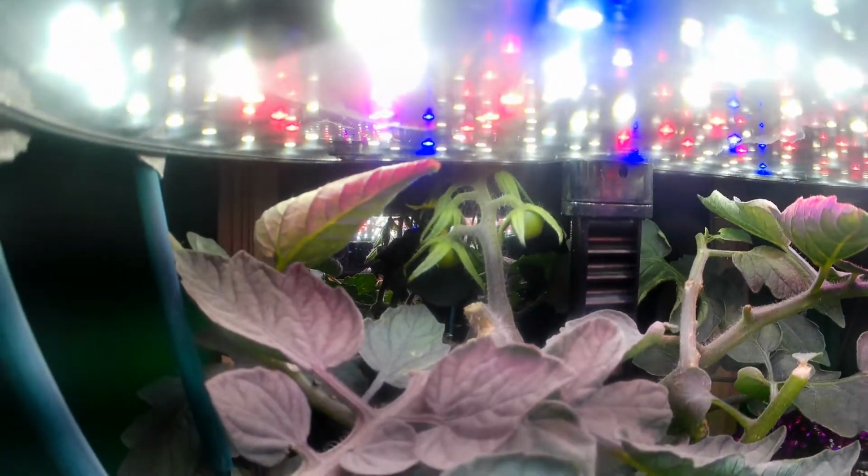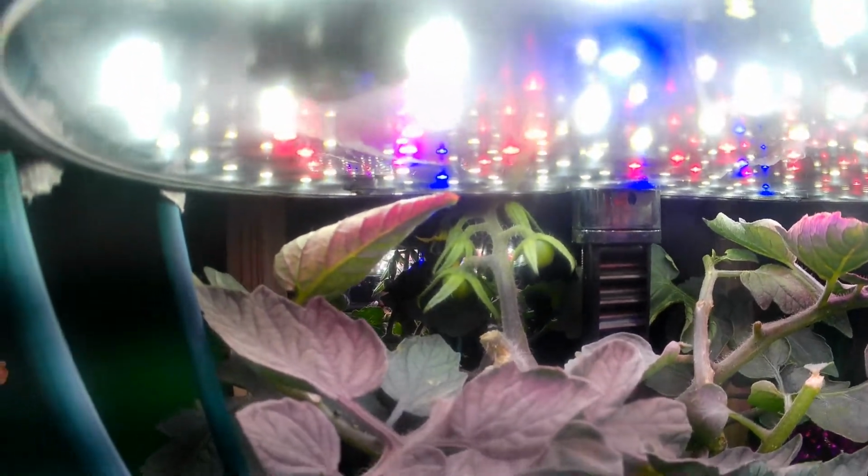Guys, amazing things are going on at the garden. I've got tomatoes growing. Look at this. Tomatoes. Can't believe it. And if that isn't enough, there are small flowers developing on the cucumbers. Guys, amazing things are happening here at the garden.